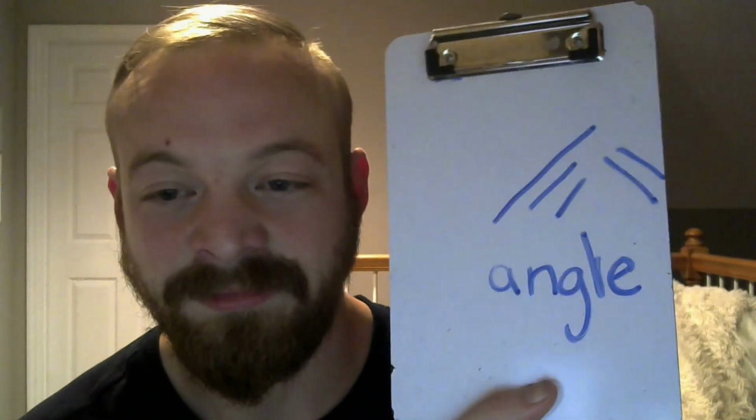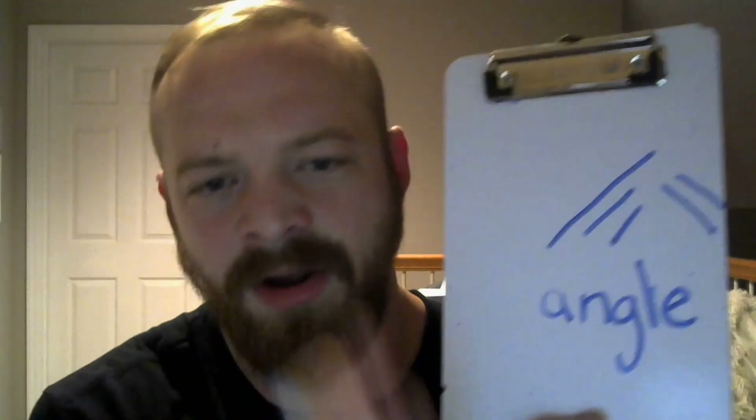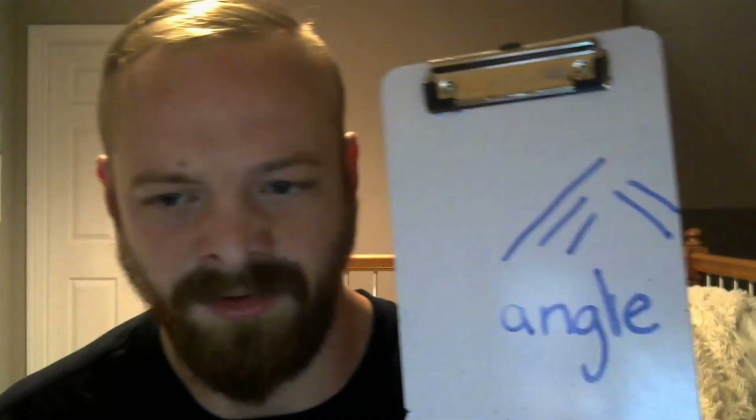The other type of line is called angle lines, and it's spelled A-N-G-L-E. Angle. They are lines that are slanted at an angle. They're not all the way straight like a vertical line, and they're not all the way flat like a horizontal line. These are angle lines, and I see them all over this page.